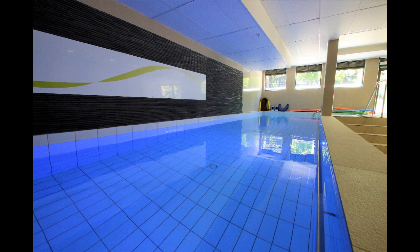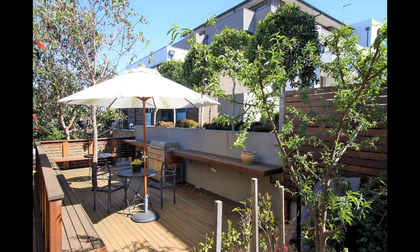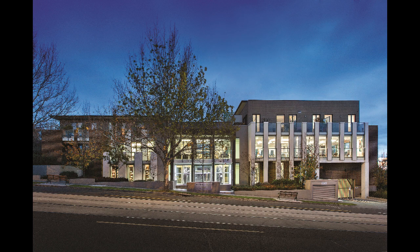Other facilities at Renaissance include an indoor swimming pool, gymnasium, barbecue area, community vegetable garden and meditation room. Also, if you have a fur baby, you will be pleased to know that at Renaissance it is pet friendly.